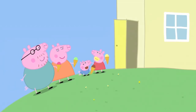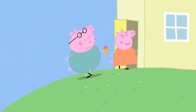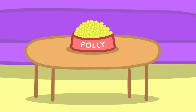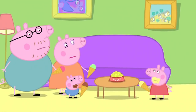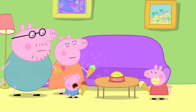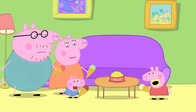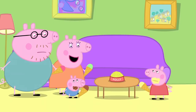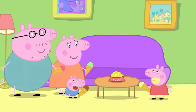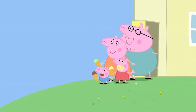George, you forgot to close the door. Polly will have flown away. Don't worry, Peppa. I'm sure Polly is still inside. Polly's not here. We've lost Polly. Grandpa and Granny are going to be very sad. Maybe we should try the garden.